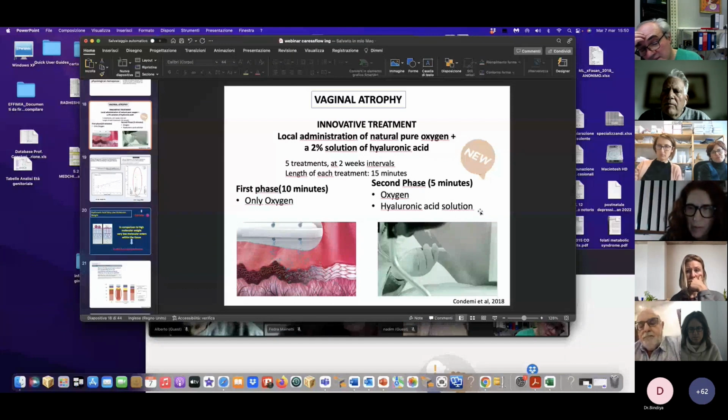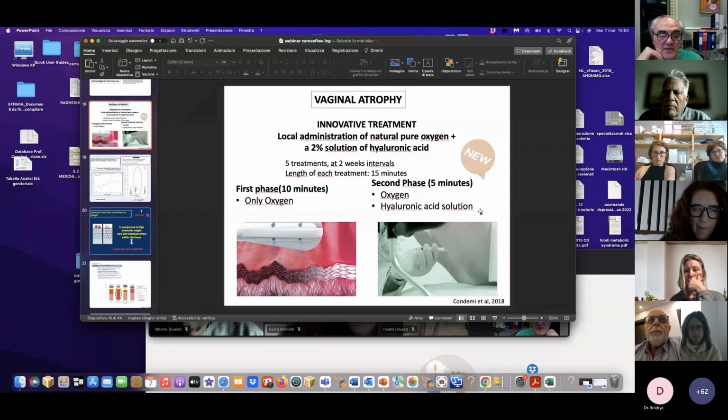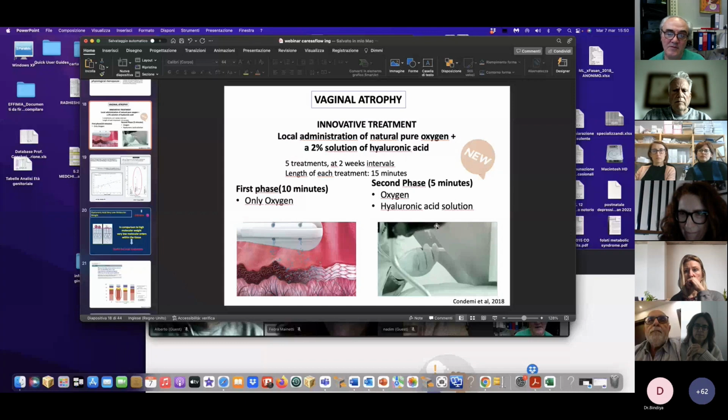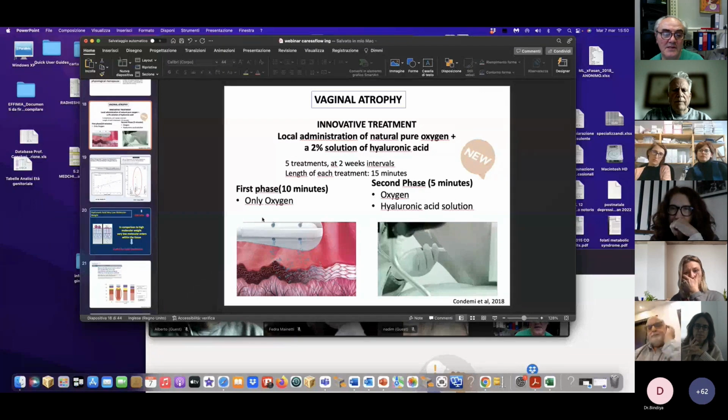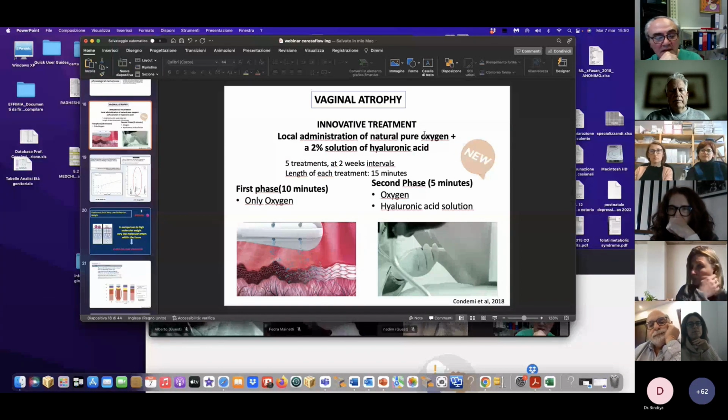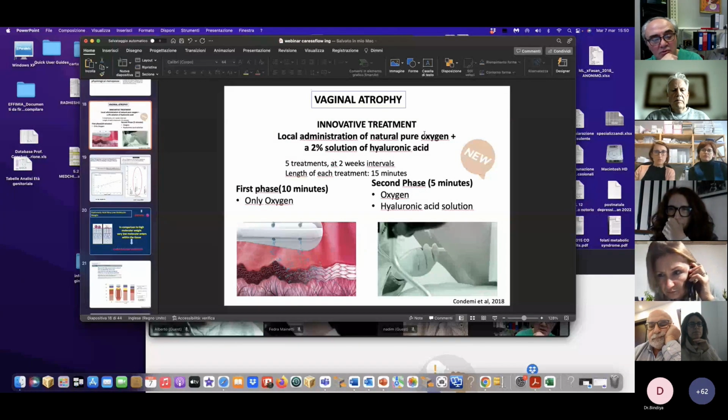And 95% pure oxygen is insufflated within the vagina through the cannula. And in this cannula, there is a hole. You can see a syringe that inserts 2% hyaluronic acid solution within the cannula. This hyaluronic acid is carried inside the vagina by the oxygen and acts as a moisturizing agent. It also enters the mucosa and goes through the stroma to stimulate the fibroblasts and collagen.